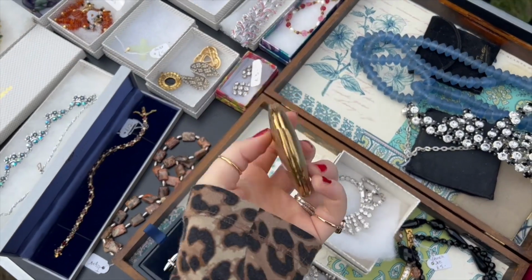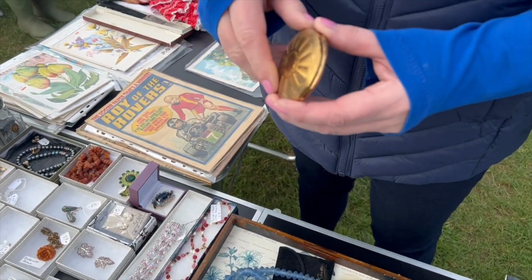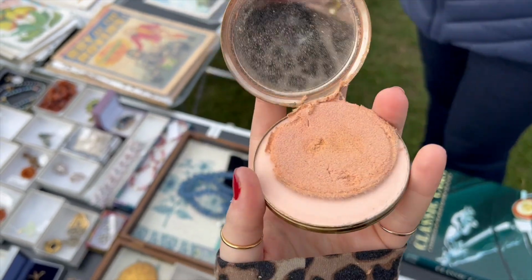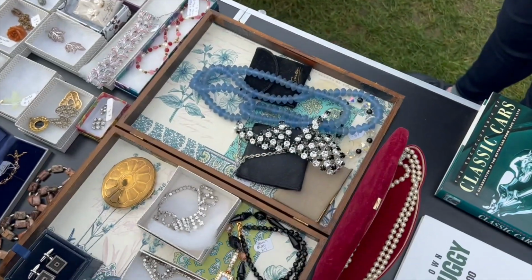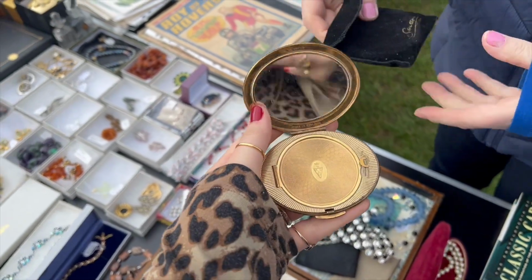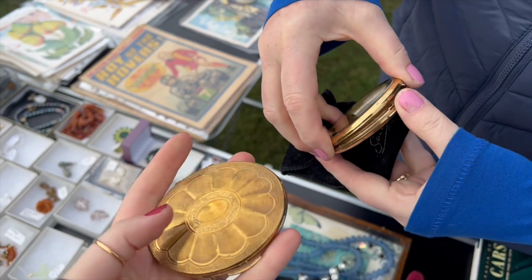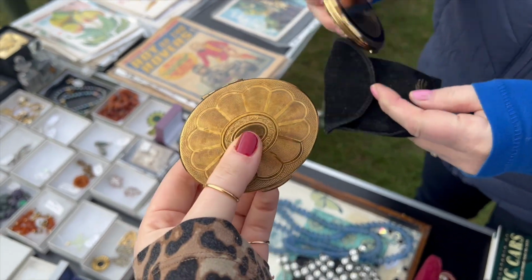I really like those. That's really different. Have a look. That one's got the original powder in. I do quite like that one though. I think that's really different, and I quite like the size of it too. It's a Stratton. I love this one.